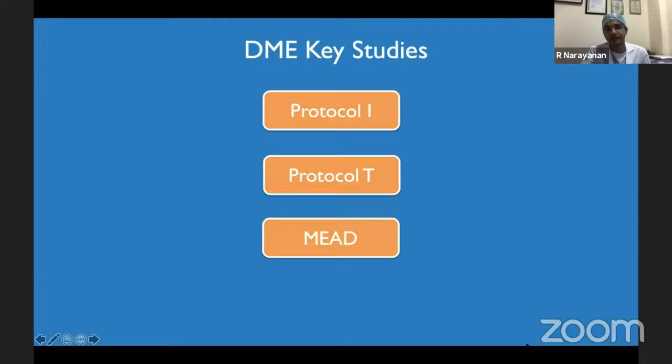With respect to DME, as in many diseases, we must be aware of some pivotal studies. There may be 50s of studies or hundreds of studies in many diseases, but it's impossible to remember the name of each study, the protocol, or the results to the last digit. It is extremely difficult, but some of them are key studies, the basic results of which we are all expected to know so that we can tell the patients what to expect with the treatment which we are giving. So for diabetic macular edema, for me at least, the most important studies are the DRCR protocol I, protocol T, and the MEAD study, basically because it used a steroid implant, and the other two protocols were anti-VEGF protocols.